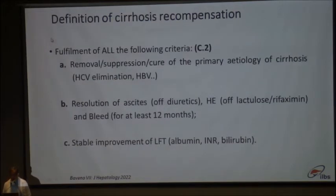Then came the concept of recompensation. Guy got decompensated, he's back. So this is fulfillment of all the following criteria, and this is experts still: you have removed the cause of cirrhosis, HCV, HBV, alcohol, and so on. And B is most important, please remember. Resolution of ascites means he's off diuretics for 12 months. He's off lactulose rifaximin for 12 months. So don't give everybody lifelong lactulose. And he has not bled in 12 months. So recompensation must include ascites gone, HE gone, bleed gone. And he is stable as far as his liver tests are concerned. This is recompensation and we have to work on it.